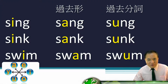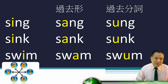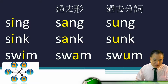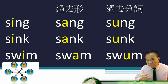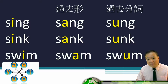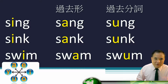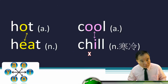Almost all the irregular forms of the verb go in this way. For example, sing, sang, sung, sink, sank, sunk, swim, swam, swum. As you can see, from the verb root to past tense and past participle, I changed to A and changed to U. They are brother and sister. Or an adjective changed to its noun.